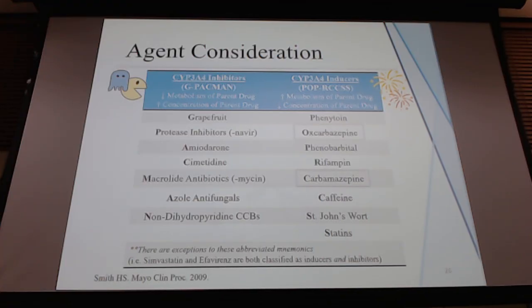Other fun things that we think about are our 3A4 inhibitors and inducers. This is my favorite mnemonic that I've created. If you have better ones, or if other instructors have told you other things, please share. Our 3A4 inhibitors are G-Pac-Man. When a ghost, your G, hits Pac-Man, first it freezes. Pac-Man's eating, and then all of a sudden it stops eating. That's how we can remember our G-Pac-Man. These are inhibiting that metabolism. Nothing more is getting eaten.